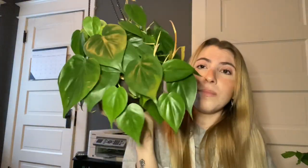This is another one, like the Cebu Blue that I showed you before. This is another one that I have trimmed countless times. I don't even know how many times. It has had vines all the way to the floor.